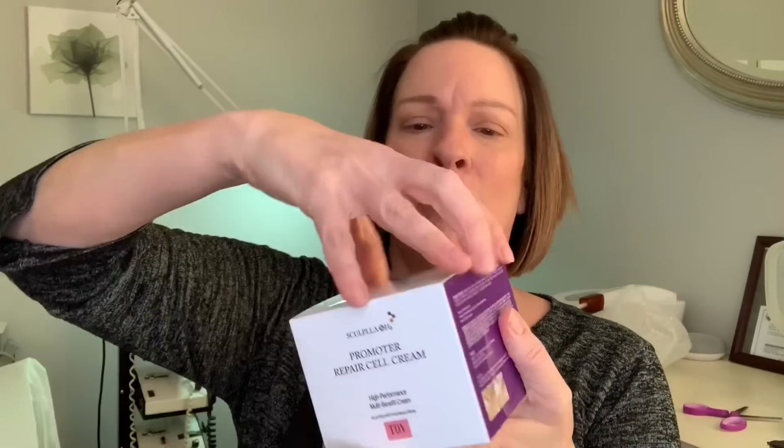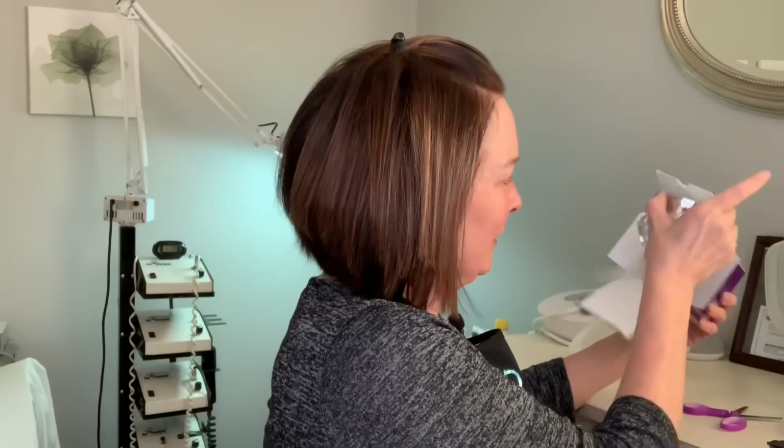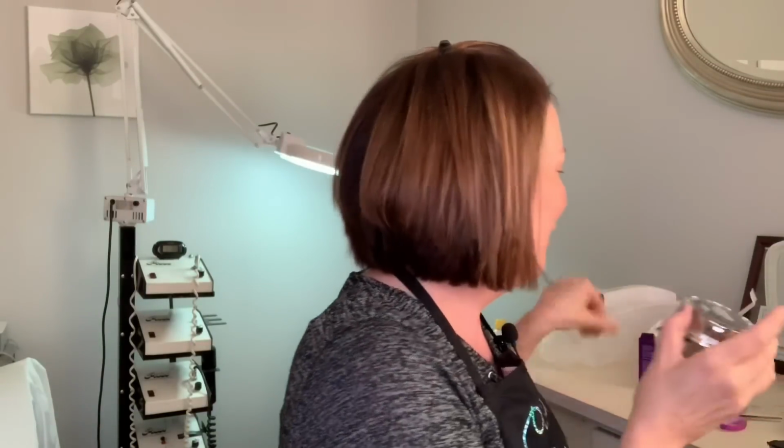Ooh, it's so pretty. So this is, they were telling me it's a day cream. And I ordered one and we'll have to see. So pretty. All their packaging is very pretty and I have no fingernails, so I can't open this because I'm so excited. Wow. Oh, and it comes with a little scoop so we don't put our fingers in it.